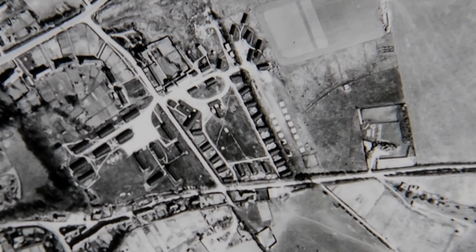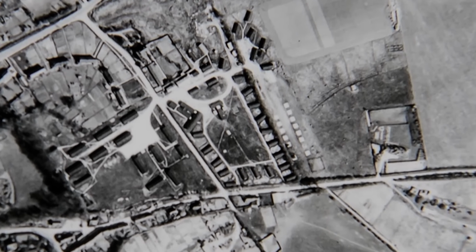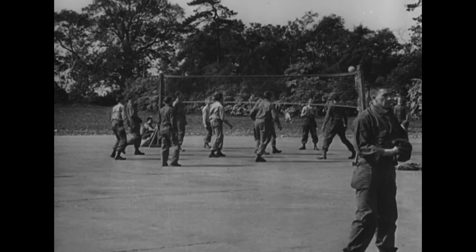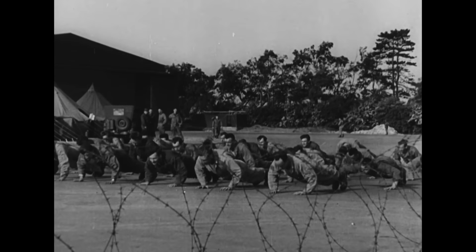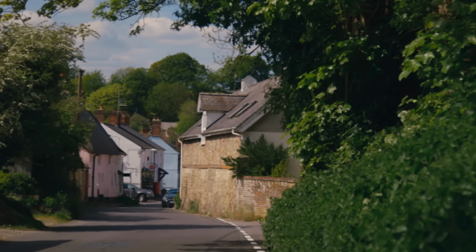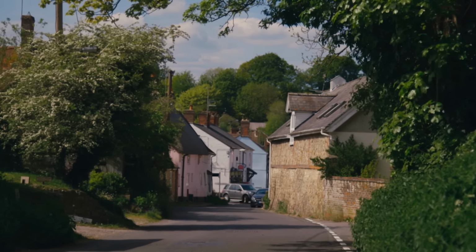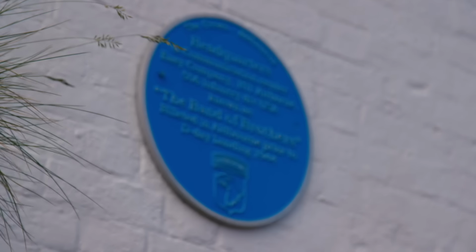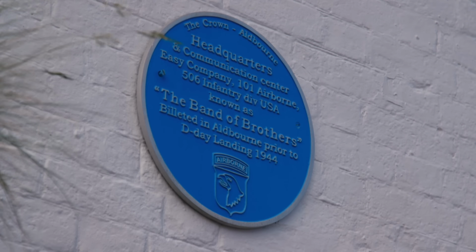We know from military photographs that in 1943 and 44, this field housed a number of wooden barracks. This was the first time these young soldiers had left their base in America. Some of them described it as the best accommodation they had in the whole war, and others said they felt that they were on a Hollywood film set because this village is so beautiful. But the paratroopers would soon leave this quaint Wiltshire village far behind.